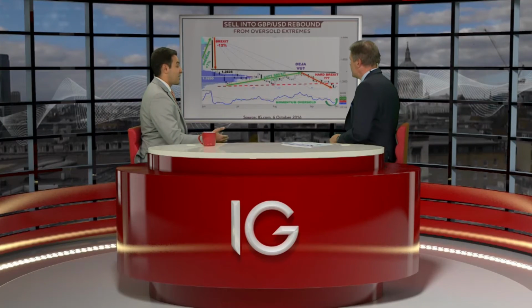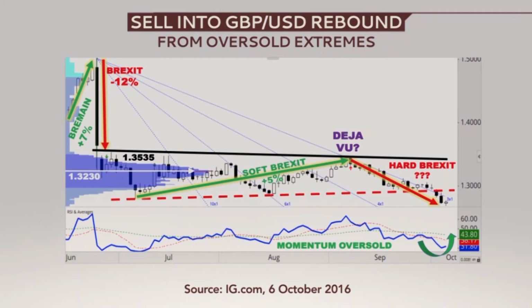Now, what's interesting is there might be a little bit of déjà vu if we see the chart, our opening chart. Déjà vu to what happened in and around the June 24th Brexit vote. Back then we had a two-way volatility move, a false move up of roughly 7% from the Remain camp, and then that was followed by a surprise and very strong 12% downside move once the Brexit vote came out.